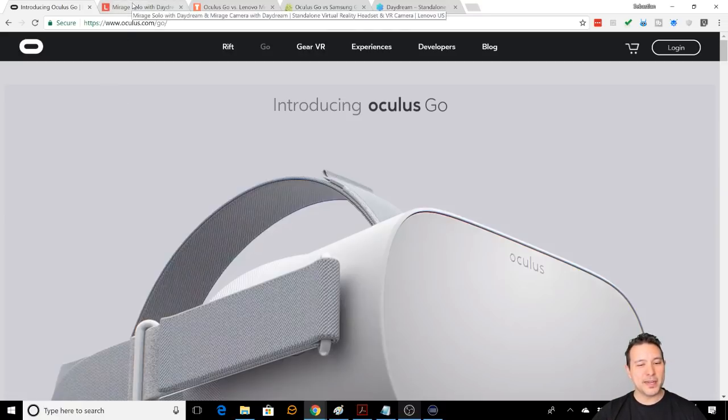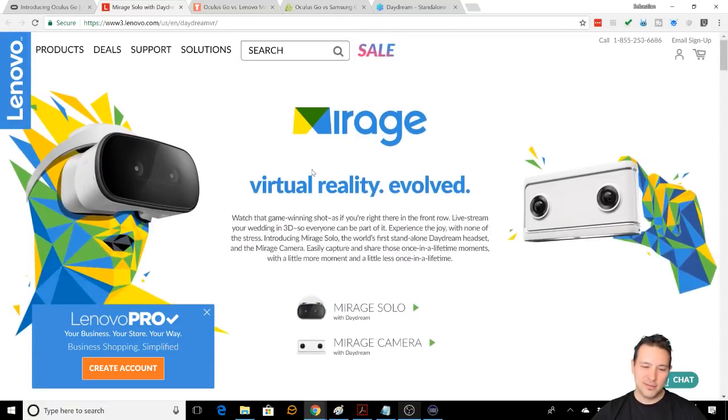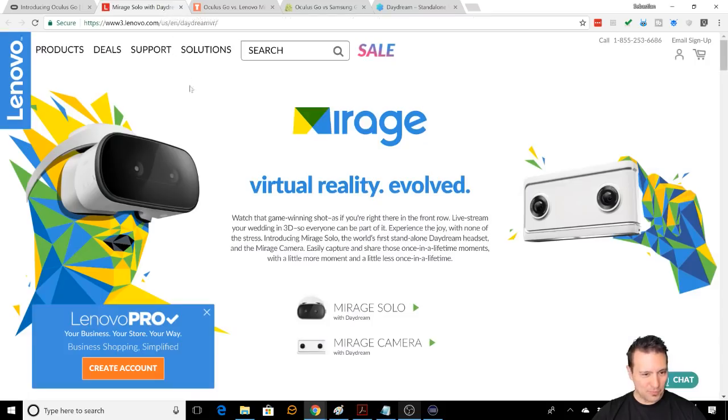And now look at the websites. No. I must admit, the Oculus Go wins in terms of marketing and they're winning in terms of price. That's no question at all. The Oculus Go, $199. The Mirage Solo, $399. So this is the first big thing that the consumers will see, the price. And that's why I put it here also in the very beginning of the comparison.